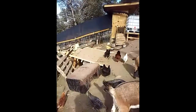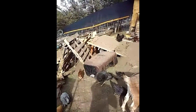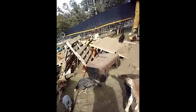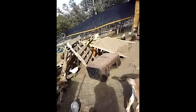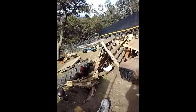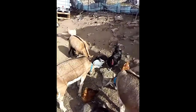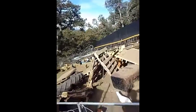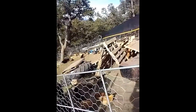The only thing you're going to have to do is, as you introduce animals, whatever the dominant animal is, you're going to have to hold it down and let the lesser one dominate the dominant one, so that there's no fighting. And once you break the animals of fighting, which only takes about 2 to 3 days, then they get their own pecking order. And as you see, everything gets along, nothing's fighting with nobody. And then by doing that, having all the animals together, you're not feeding all the animals separately.